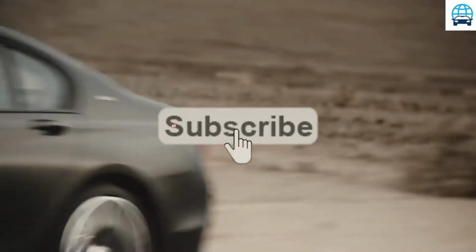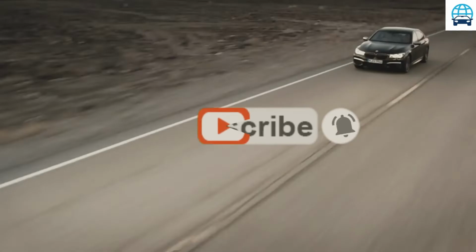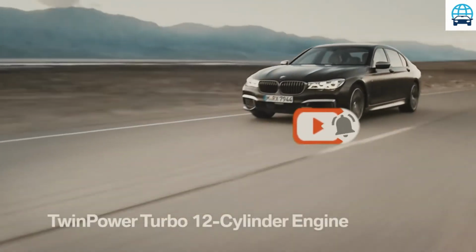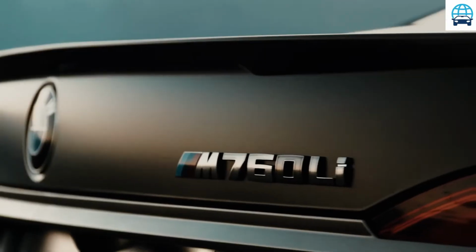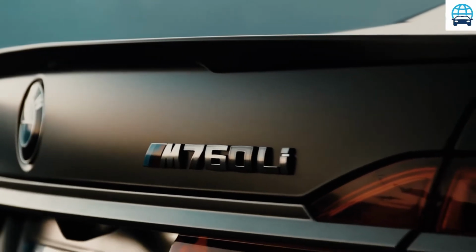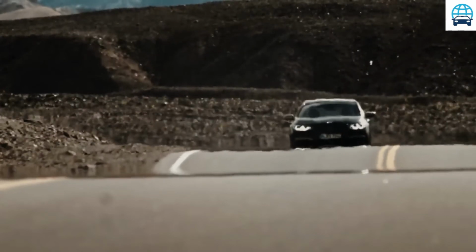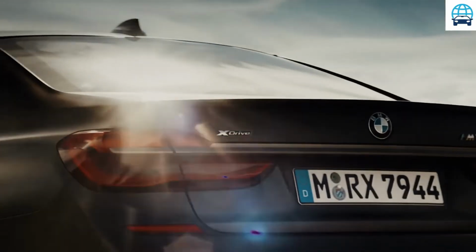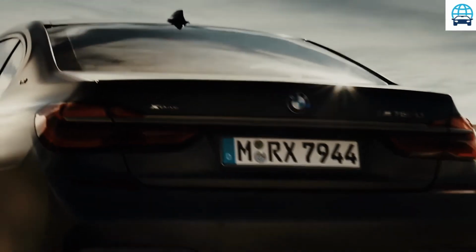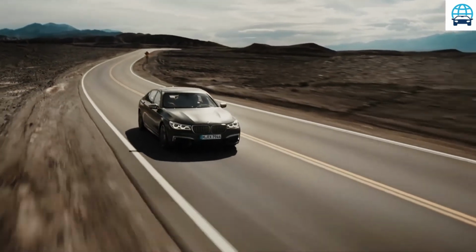BMW just announced that it will be producing its last V12-powered production vehicle in June this year. The only BMW that comes with a V12 engine now is the M760i xDrive sedan, and yes, that 7 Series will indeed be the car that will carry BMW's last V12. To commemorate this occasion, BMW is going to make a final V12 special edition version of the M760i, of which only 12 will be built for the US market.